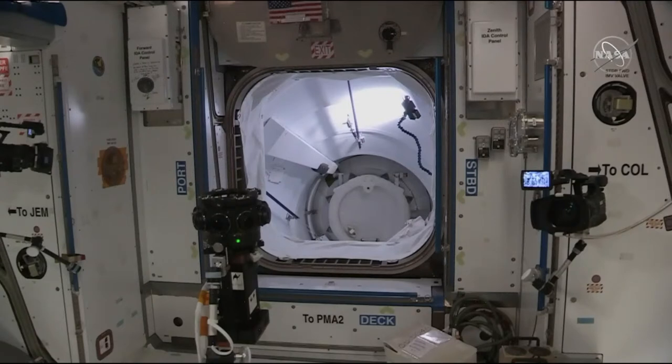This is Mission Control Houston working through the steps to pressurize the vestibule. We did have confirmation that vestibule pressurization was underway. We do have power flowing from the International Space Station to Dragon after it docked for a contact and capture at 9:16 a.m. Central Time, 10:16 a.m. Eastern, just earlier this morning.